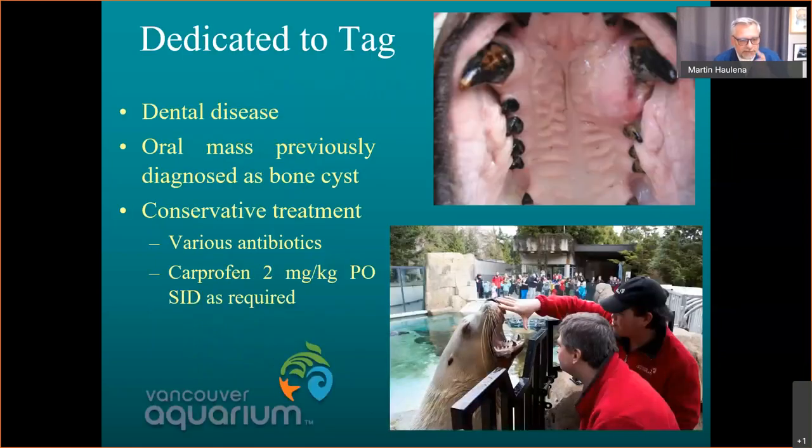And I moved on to the Vancouver Aquarium, where within a couple of years of arriving there, now we're at about 2006, and in about 2007, I was presented with this guy who to this day is one of the coolest animals I've ever dealt with. This is Tag. Adult male Steller sea lion. So yeah, he weighed about 1,000 kilograms, and he had this problem that we started noticing.